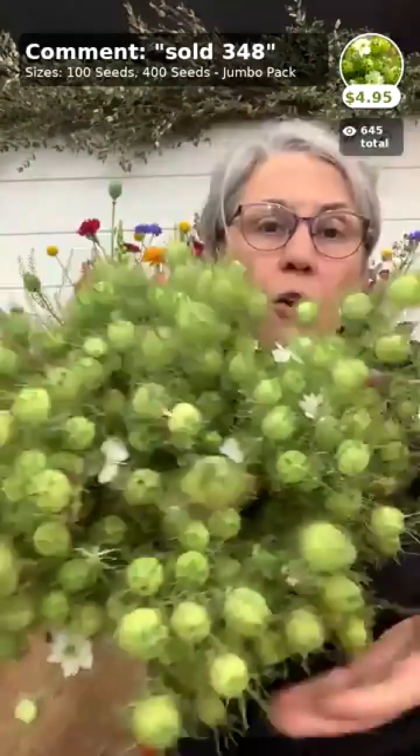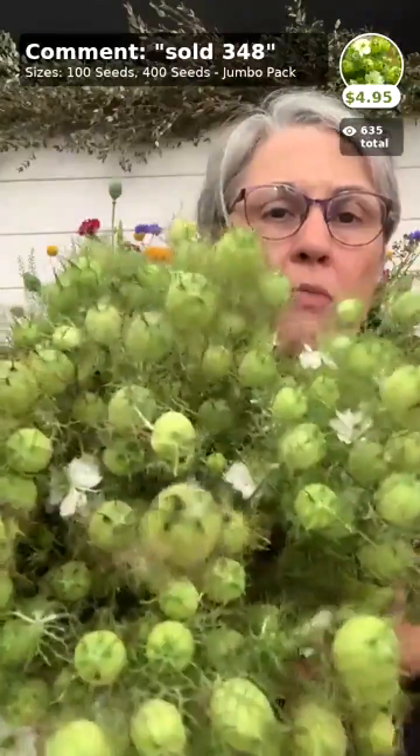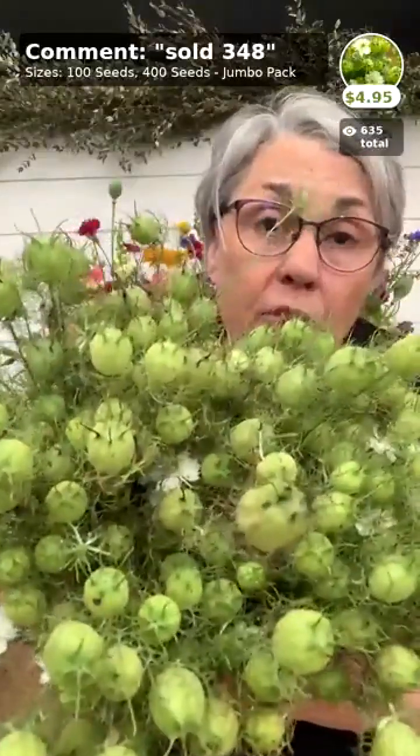So look at this. All of our Nigella is done blooming. These are the pods. This is Green Marbles. It has a white bloom. These will all be hung to dry, or we would sell them fresh. They're lime green. Who doesn't want that, right?